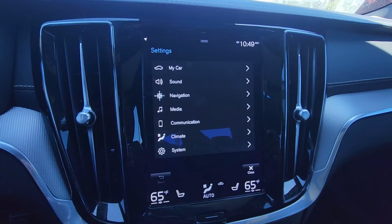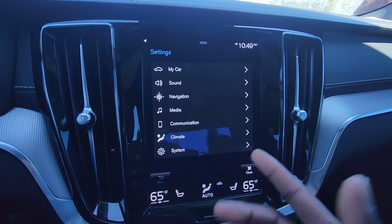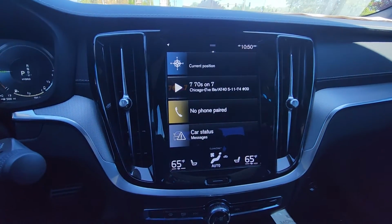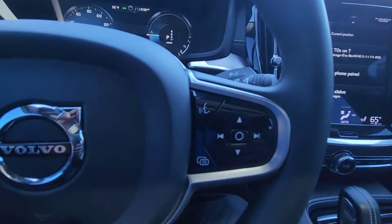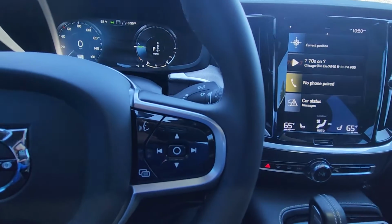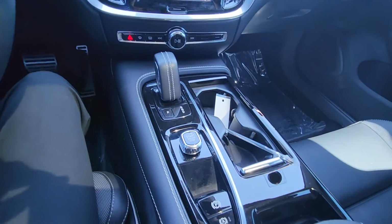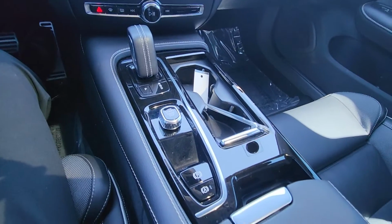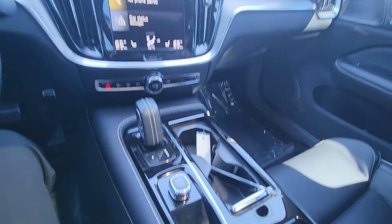But the other car with the Google wants you to go through your main settings almost for everything. I can't go, "Hey Google," in this car. This car had a not so responsive voice command button. And you can see down here, everything's fairly similar, as you can see there.